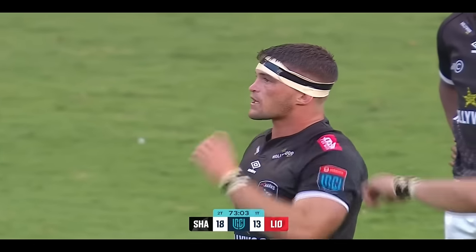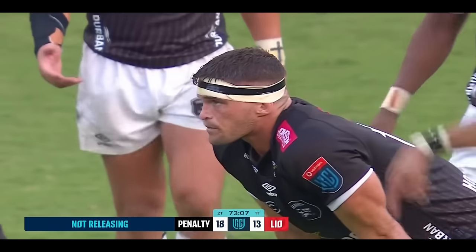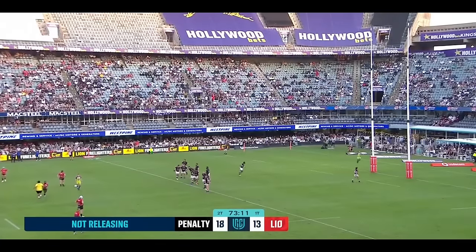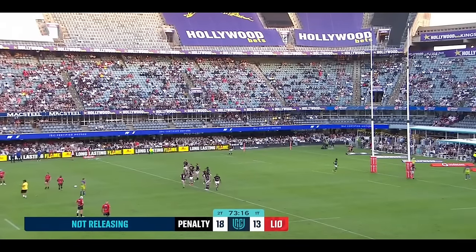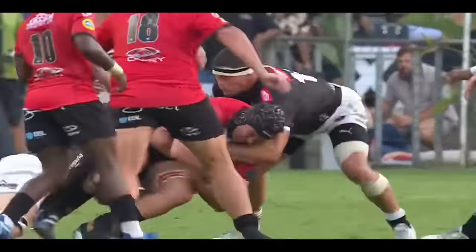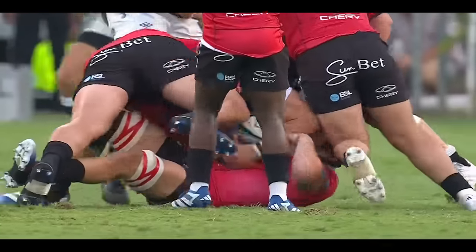Well, I think they've got to go to the corner, don't they? Shot clock starts now. Shot it's going to be. Time to kick two penalties, you would think, maybe. My initial reaction was he was a little bit unlucky here. Yeah? Oh, there's no release. 100% right.